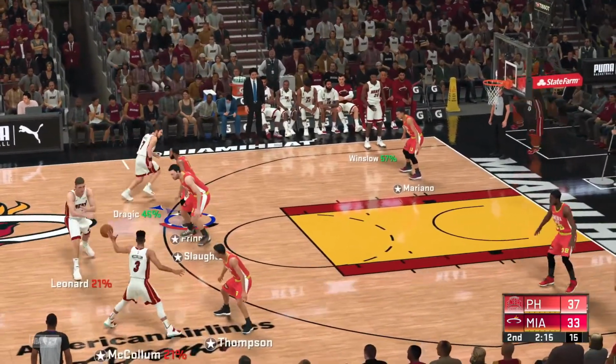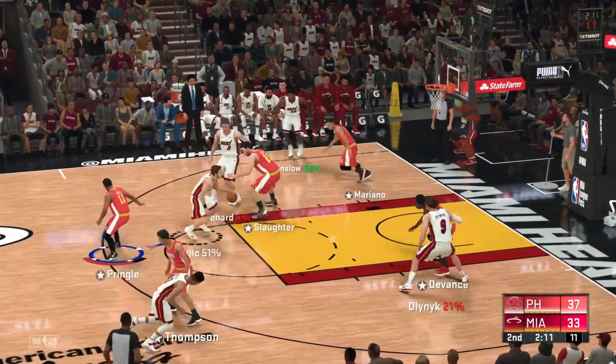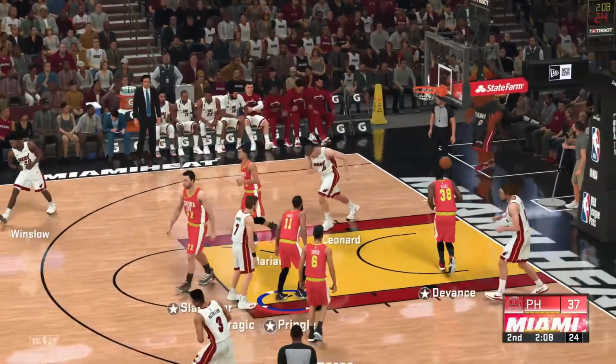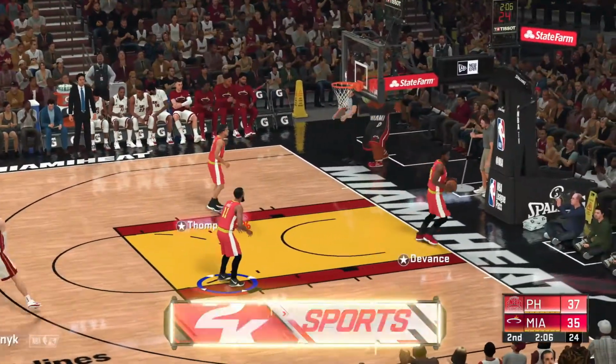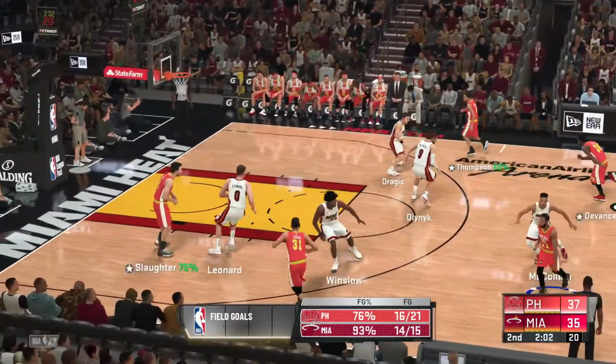Now here's Dragic. 9 points in the game so far. McCollum finds Dragic. Goes up to the stripe, and the Heat get another bucket right there. And we see this a lot with Goran, using his size and craftiness to finish inside.